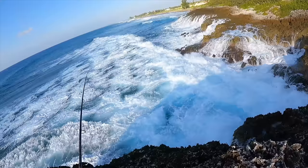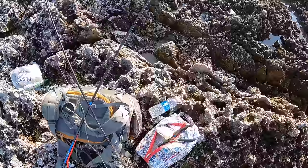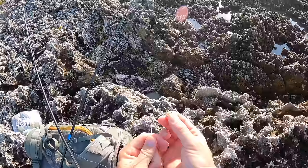Got a snag. Snagged my snail. Shoot, it broke. Well, at least I established the sea snails work. I guess that's a good thing. I'm still learning here, man. Trying to figure all this out is proving to be challenging.